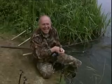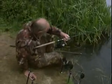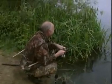How about the outtakes? God, I don't know. It's got a little bit slippery down here, landing these fish.